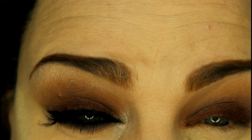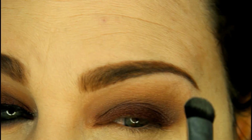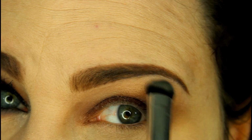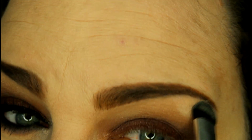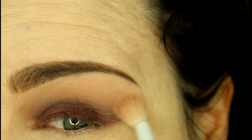So we've got a nice blend going on. And then I'm going to take up a BRC S02 brush, which is just a nice fluffy eyeshadow brush. And we are going to pick up the shade White Chocolate, which is this shade right here. And we're just going to start defining the brow. And this is a great way for toning down any color that's gotten too high, kind of bringing some lightness and some height back to the look. Then I'm just going to take that fluffy brush again, just blend it all out.